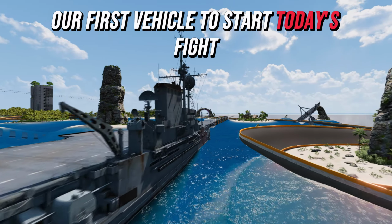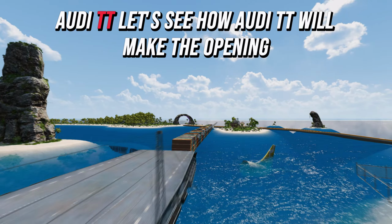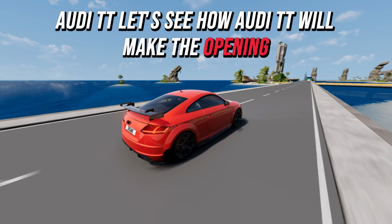Our first vehicle to start today's fight is a German and world giant, Audi TT. Let's see how Audi TT will make the opening. Good luck.